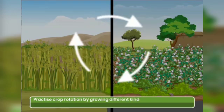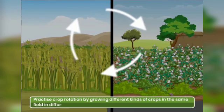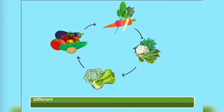Practice crop rotation by growing different kinds of crops in the same field in different seasons. Different crops require different kinds of nutrients. Thus, crop rotation maintains the fertility of soil.